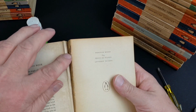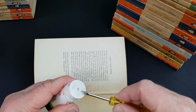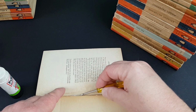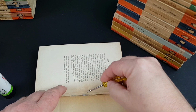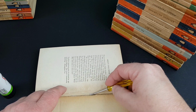Now look at this one. This is going to need some glue down there. It's come right away from the spine. First one we've seen that's needed such extensive gluing. But that's okay. We can easily fill up this little gap with some Pritt stick.